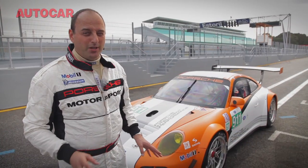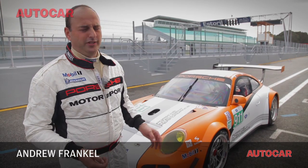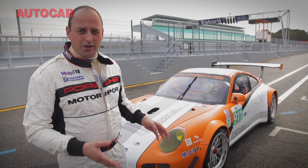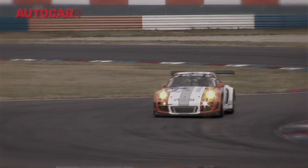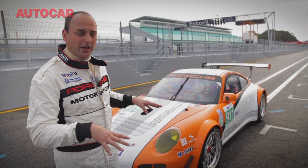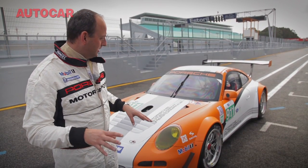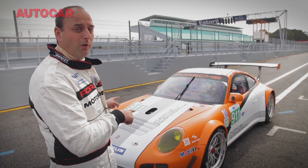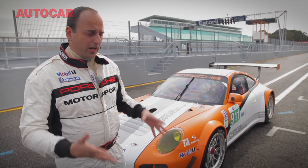Today is shaping up to be one of the better days. I'm at Estoril in Portugal with this, the second generation Porsche 911 GT3 R Hybrid. Compared to the version that my colleague Steve Sutcliffe drove last year, the car is lighter, much lighter. It's over 100 kilograms less weight in it. It's also gained a lot more power. It's now got 200 horsepower going through just the front wheels, courtesy of its hybrid system.